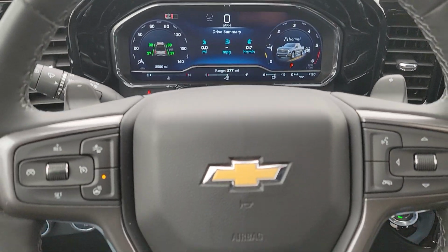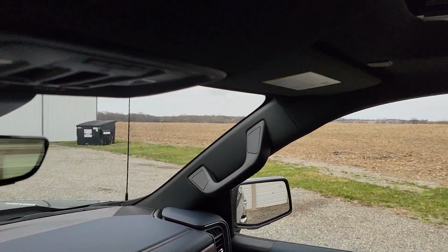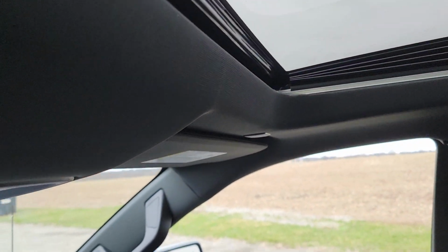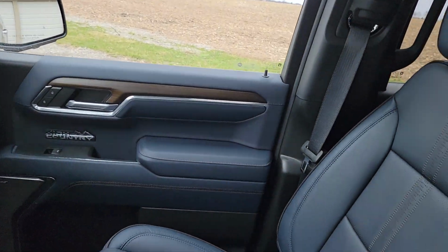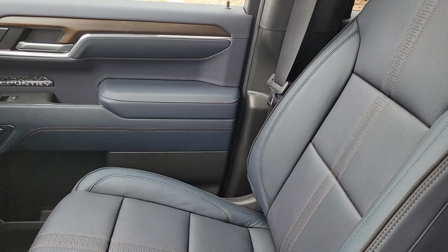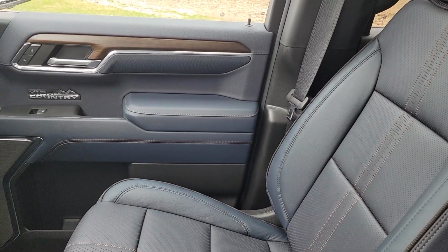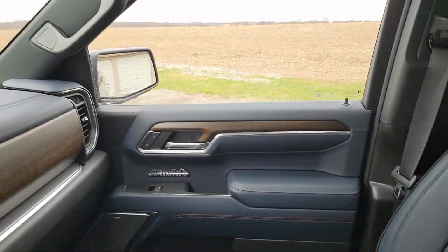And as far as the High Country package on this, I really like that. A lot of creature comforts in here, and of course the night shift blue interior. It's a little different, and I like it.